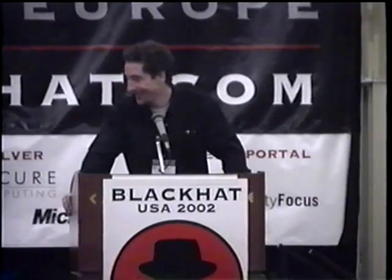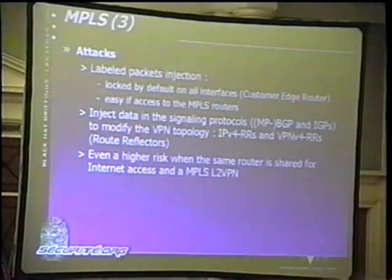Okay, thanks. So what kind of attack could be done on the MPLS network? We have identified mainly two types of attack. The first one is to inject MPLS labeled packets on the network. This means if you can inject a packet with the right MPLS label, you can define which VPN your packets belong to.